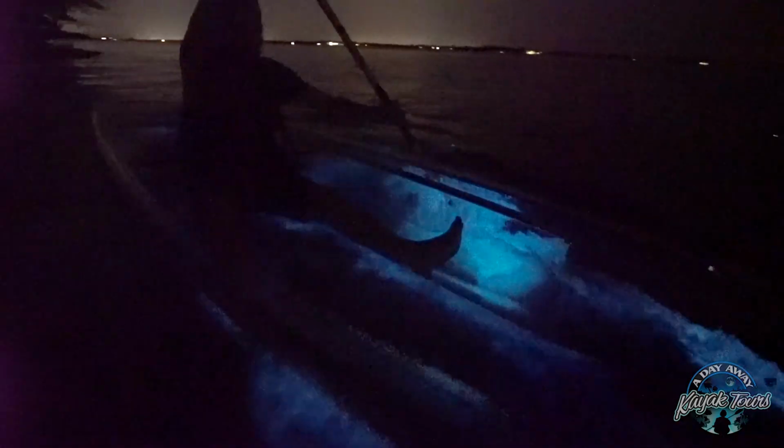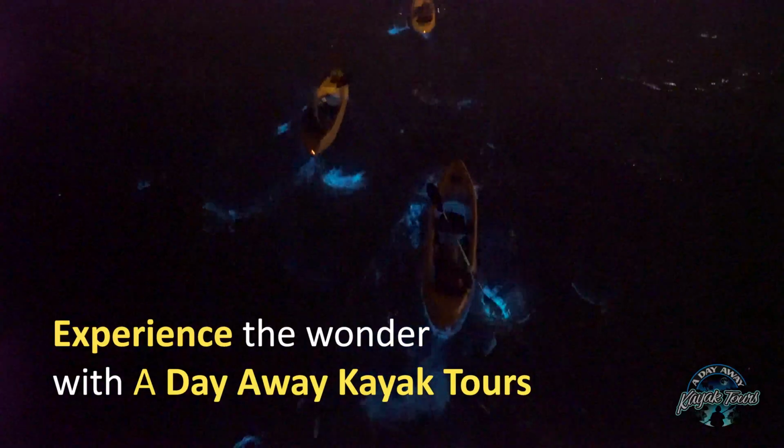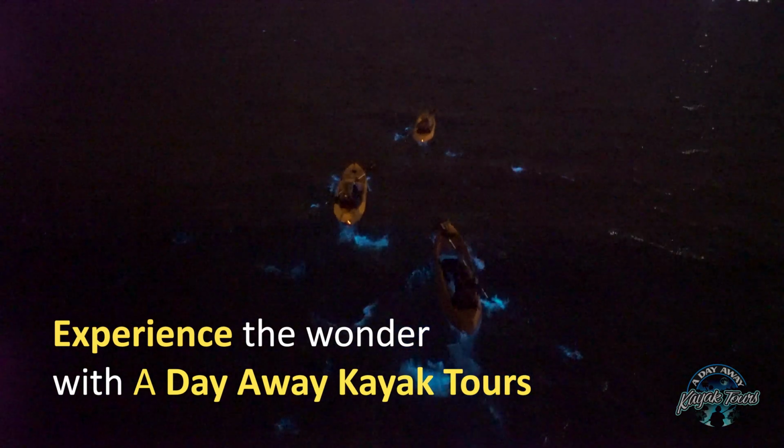Depending on when you visit, you may see either cone jellyfish or dinoflagellates, or a mix of both. There are certain times of year where they are glowing brighter, so it's always a good idea to call ahead and check and see how the conditions are before you go.